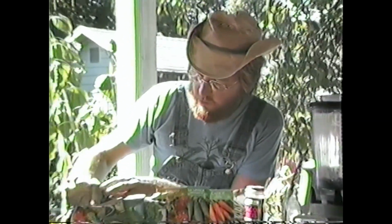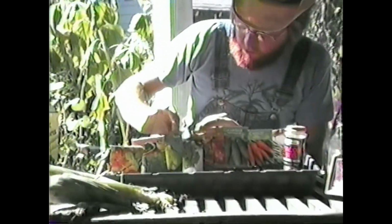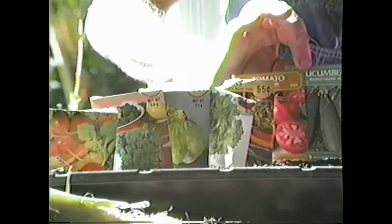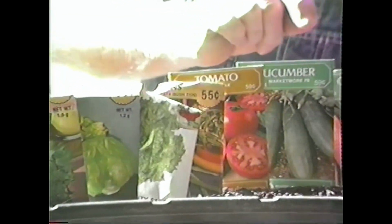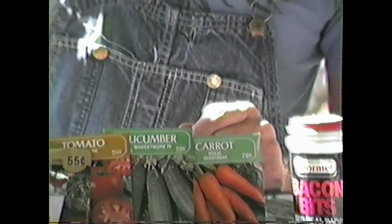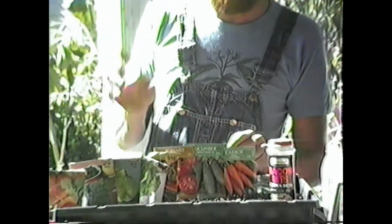We got radishes, we got broccoli, got lettuce, we got another string of lettuce, we got beans, tomatoes, got the cucumbers and carrots, another sprout of beans, got the bacon bits, and we're even going to put some croutons in this thing. For once this plant's developed, all you got to do is go out and pick one salad plant and you got the whole salad in itself.